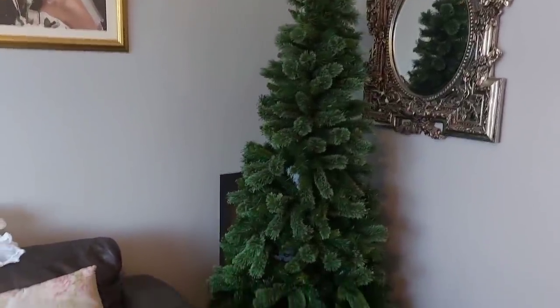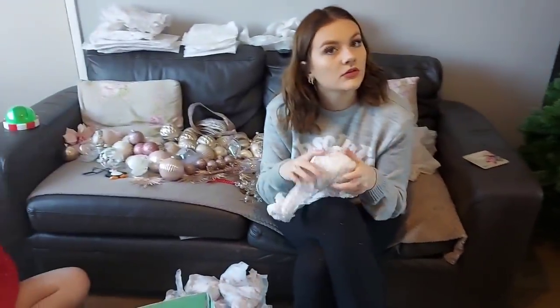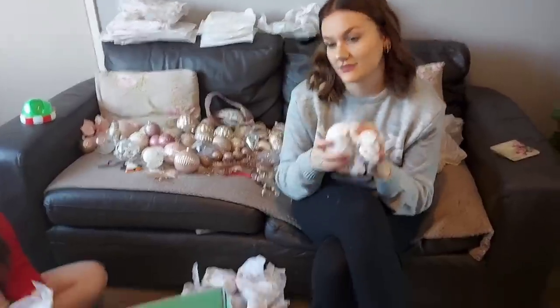The tree's up in the corner. We just fluffed it out, and Carl's just tested the lights and they work, so that's good news. These are my chief bauble wrappers, and we're just sorting through.